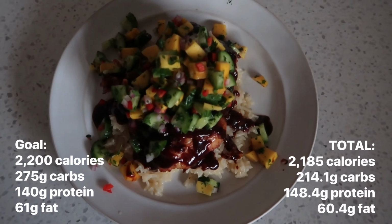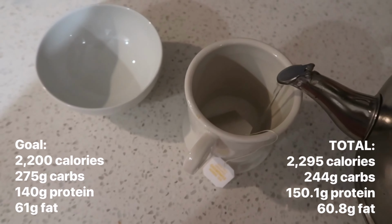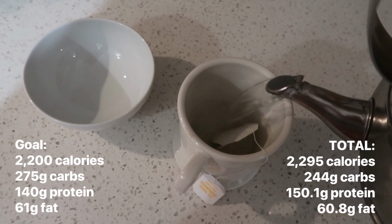You can play with the salsa too. I've added avocado instead of cucumber before, or both of them. It's also good. Then it was time to wind down with my bedtime snack.